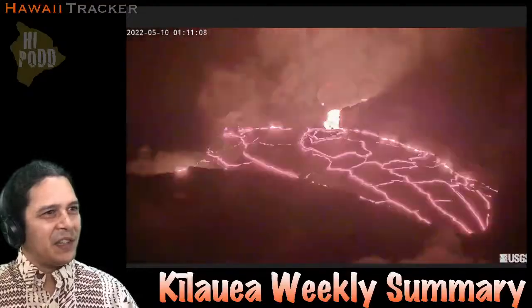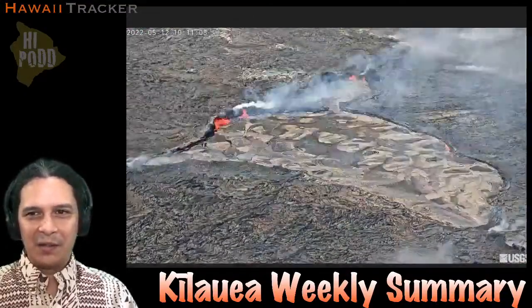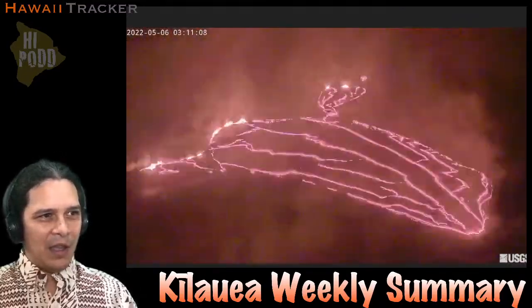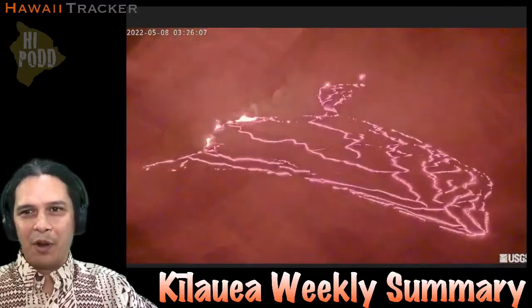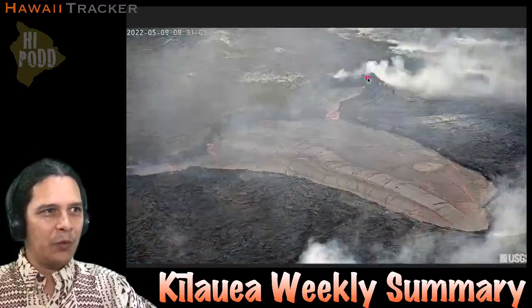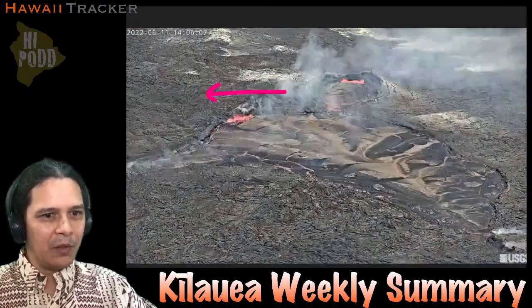So what you guys are seeing here to start our weekly summary is that zoom in on that main persistent lava lake at the summit of Kilauea. And you can see it's the whole last week here sped up from the V1 camera. So we're looking from the west. North would be kind of that way.